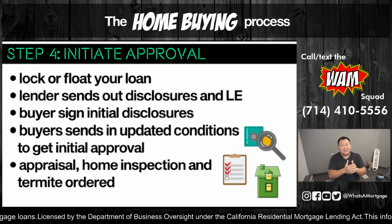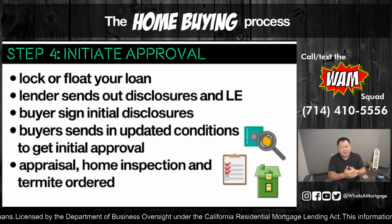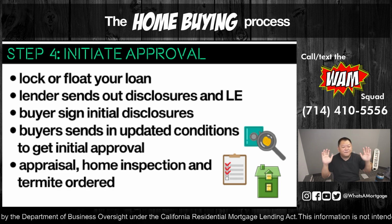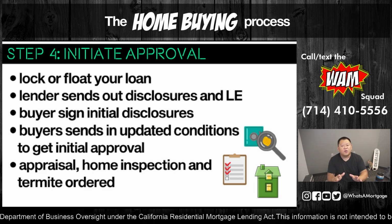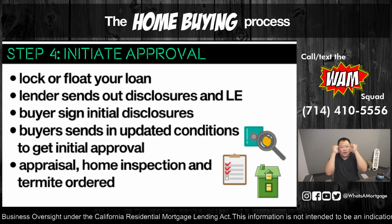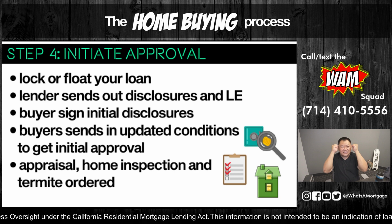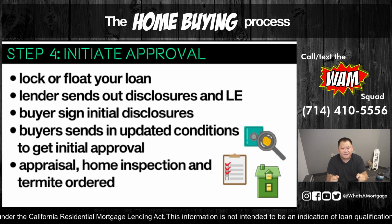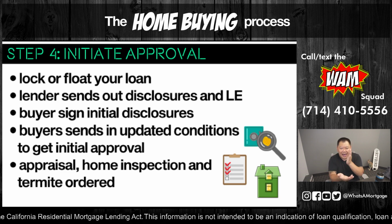And also here, at the initial approval, you order the appraisal, the home inspection, termite. Everything is ordered in step 4 at the initial approval, right? You want to get all these things in. The success of closing on time is in step 4. This is where you want everything done up front because you want your approval to be accurate.